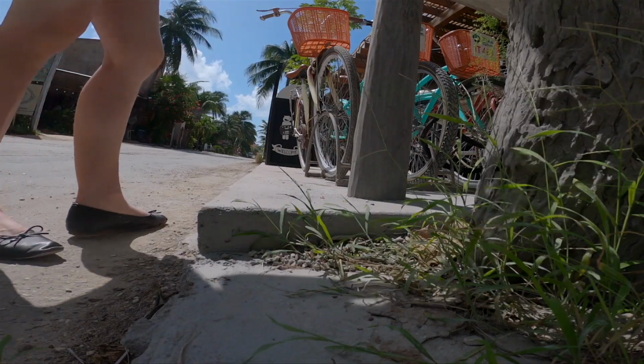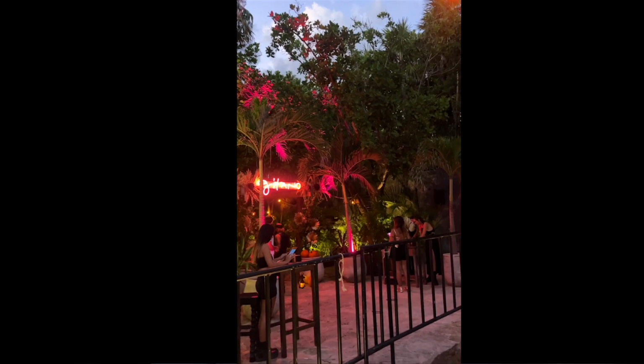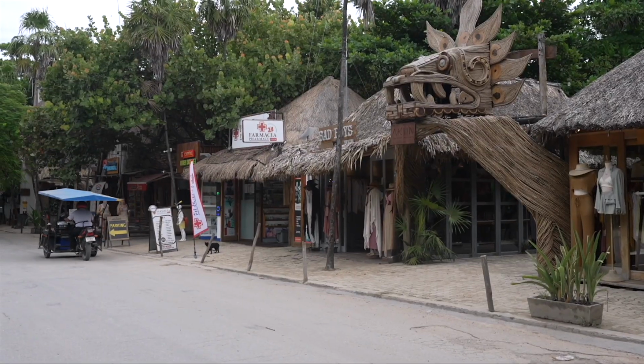Hey guys, so this concludes our first day itinerary. I hope you enjoyed it. Of course, there are some other things that you can do here. For example, go to Cenote Encantado, on the other side, the side I didn't go to. Or you can enjoy the nightlife, you can go to a beach club, you can do some shopping. There are a lot of things you can do here if you're not necessarily on a budget.